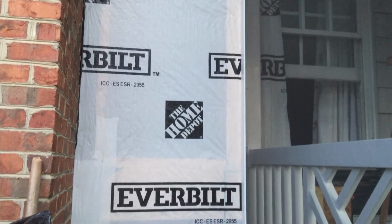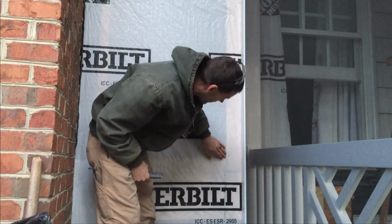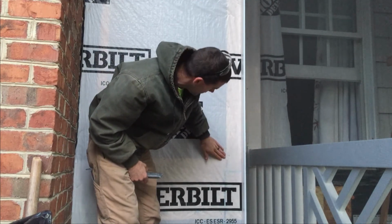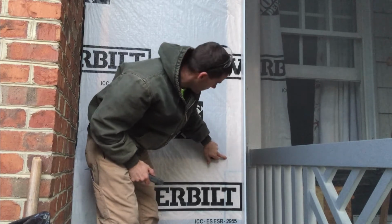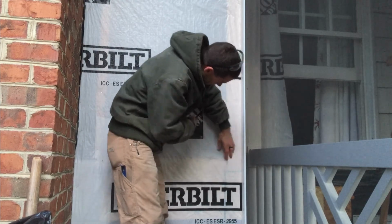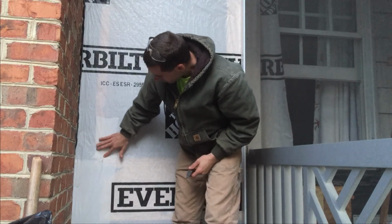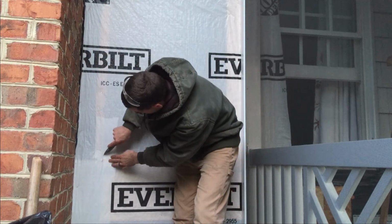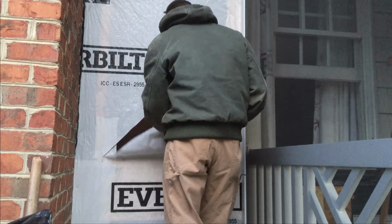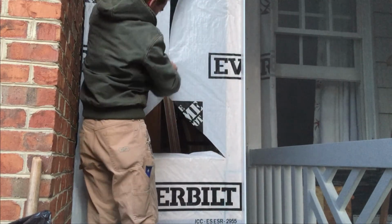So bear with me. All right, so what I do is I find the corner down in here. You can see that plywood behind that sheeting and it comes out over this way. What I'm going to do is find that corner. That's about right there. I'm just going to cut into there and come up with it. And we're going to do the same thing over here. About right there. So that just folds in like so. Cut down the middle.